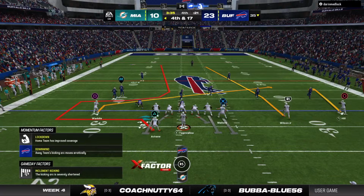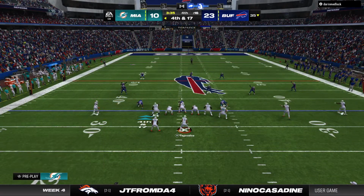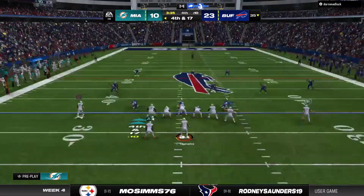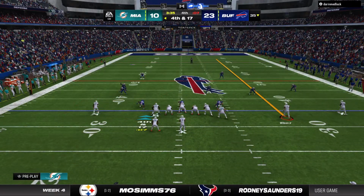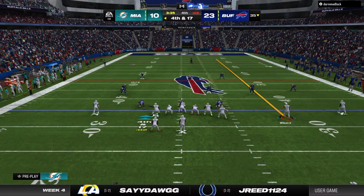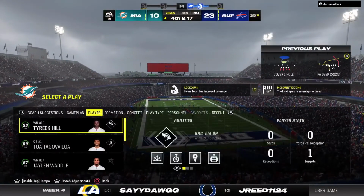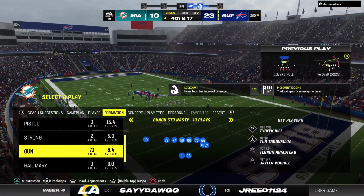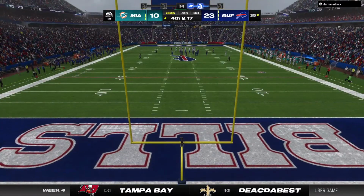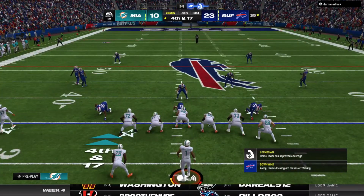All right, they're going to try and keep hope alive here on 4th down. They're going for it. Now the Dolphins are going to burn the first of their timeouts. That'll leave them with 2 remaining. We'll be back after this. No sign of Tua departing. 4th down. They're going for it.